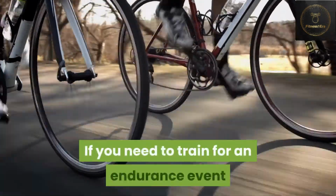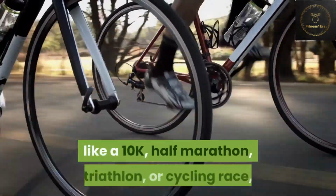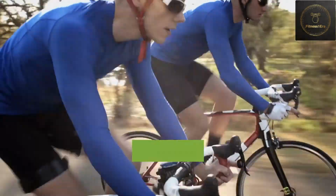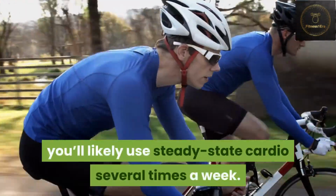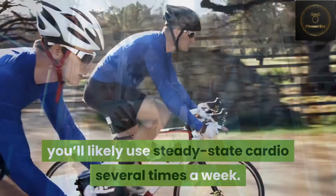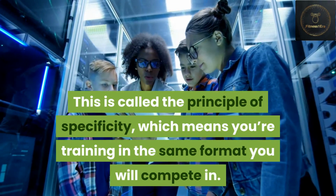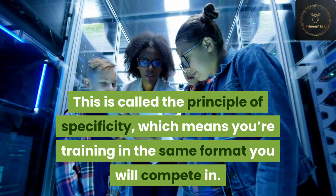If you need to train for an endurance event like a 10K, half marathon, triathlon, or cycling race, you'll likely use steady-state cardio several times a week. This is called the principle of specificity, which means you're training in the same format you will compete in.